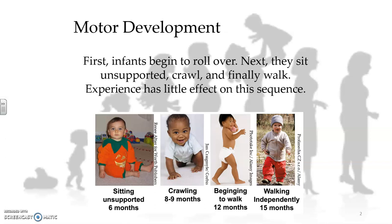And this has been pretty cool to see with Hudson, and he pretty much hit these milestones right on the dot. He was sitting unsupported at 6 months. He was crawling closer to the 9-month mark. He took a couple steps the month before his 1-year birthday, but really the month after, he fully started to walk, and right now he's walking purely independently at 15 months old, which is pretty cool. And every baby's different, so you might see these things earlier or a little bit later, really just how each child develops.